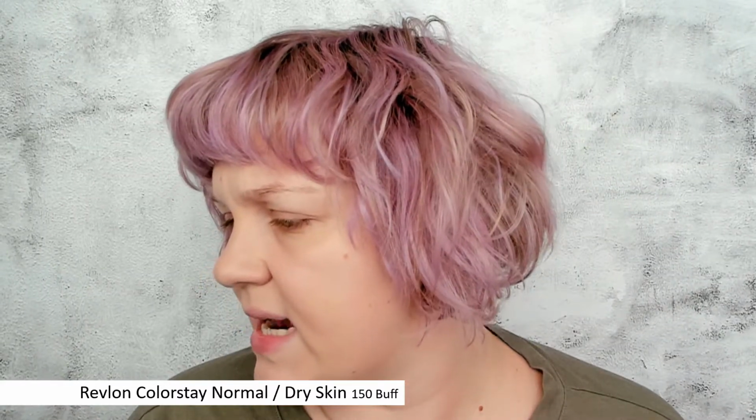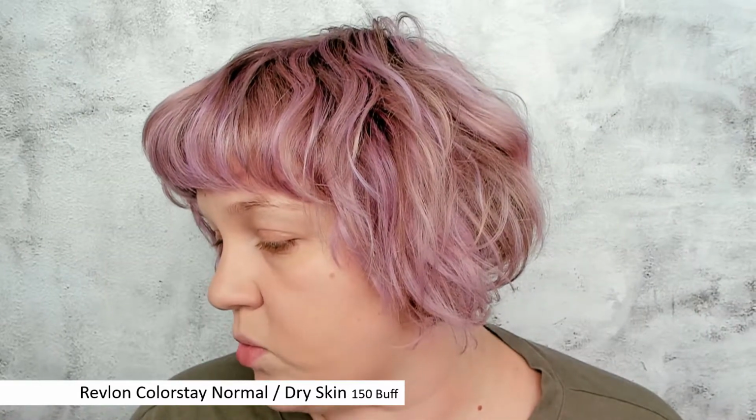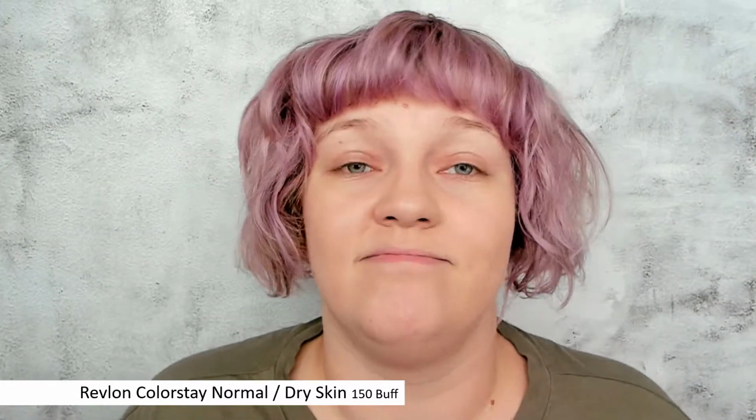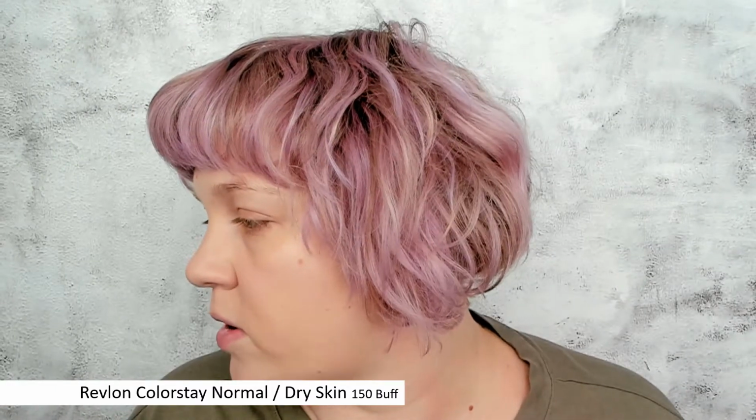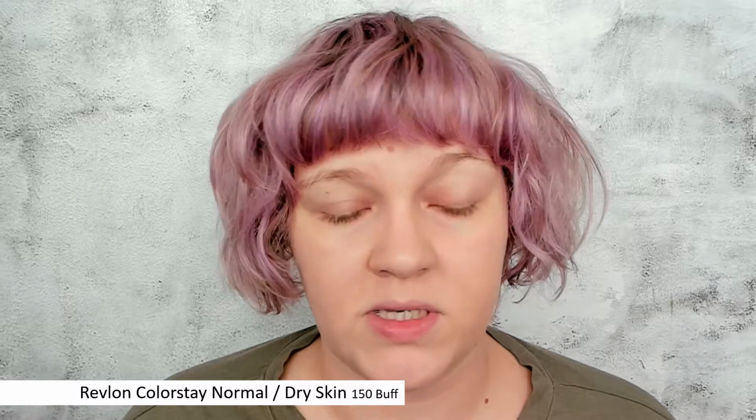But it does say that it has natural finish, which I definitely agree with. And it also has SPF 20, which is just great. I'm happy with any SPF anywhere, so that's cool. It doesn't smell like SPF. My eyes don't feel irritated yet.